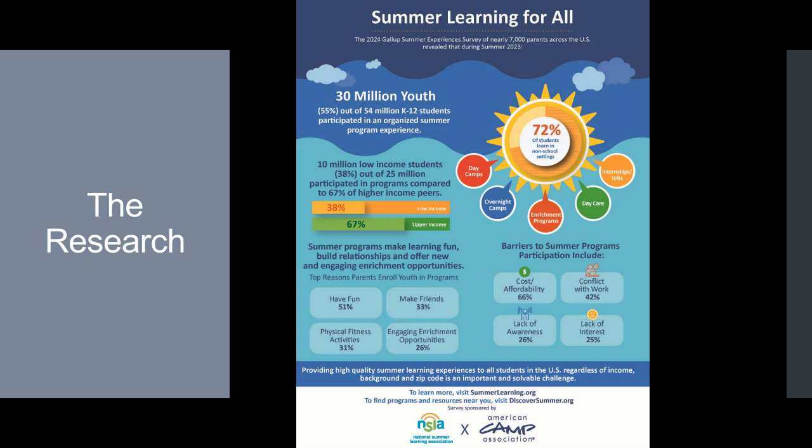All right, so first we're going to take a look at the research. We love data. I love looking at the numbers and understanding where we're coming from, and it helps us have a better understanding of what we want to do and what our goals are. So according to the research, which is here, but you can also find it online, and we can also send that to you if you'd like a bigger copy.